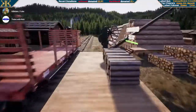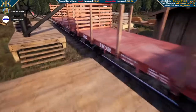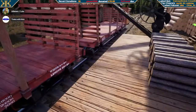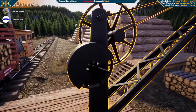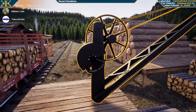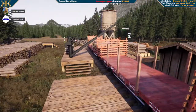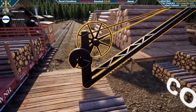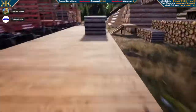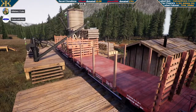Bit more, I believe. About there should do. Okay. Due to the spacing between the cranes, they're going to load the first and last wagon. We will have to load the middle wagon separately. Once that's been loaded up, we will go and grab ourselves some firewood. And luckily we don't have to run as far this time as we did last week.